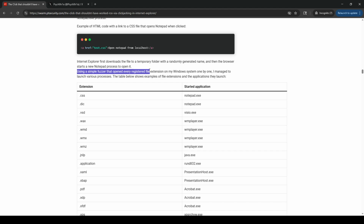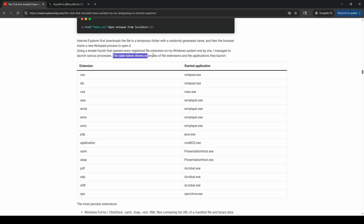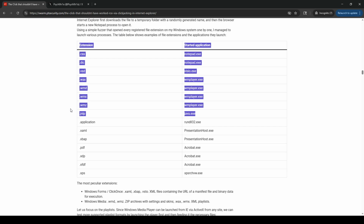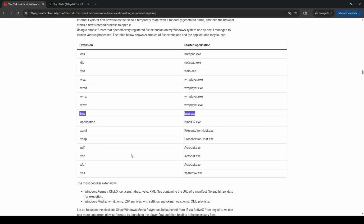I want to see the decompiled code flow. Like, what if there's some really weird stuff going on there, man? Instead of dumb fuzzing. It opened every registered file extension on my Windows system one by one. I managed to launch various processes. The table below shows examples of file extensions and the applications they launch. Nice. That's very cool. Acrobat, jeez.